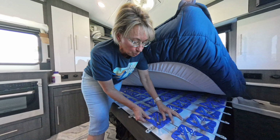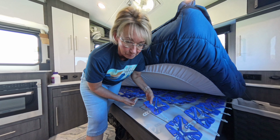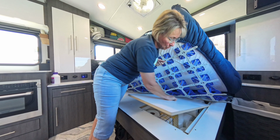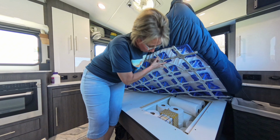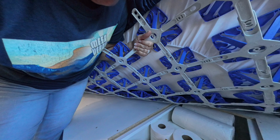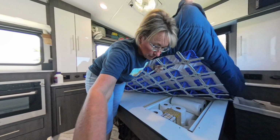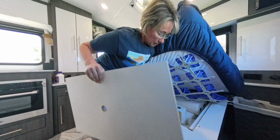This is our Froley system, and it's just kind of like a box springs for your mattress, and it just adds a little extra cushion, and we love it. So this storage compartment under the bed, it's pretty deep. I'm not sure if you can see back that far, but we keep all of our paper products in here, but you could store anything that you need right under here, and it's a nice addition.